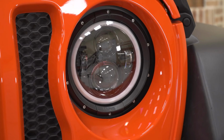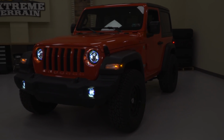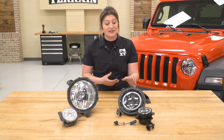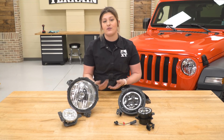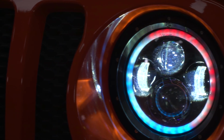Now the big step up is obviously with that lighting performance. What I do really like about these is that they are going to be a lot cleaner, have a more uniform light pattern, and shine a lot brighter than your factory halogen bulbs. Now the factory bulb, that's going to be perfect for stock applications. However, if you're looking for higher performance lights, an LED setup like this is exactly what you want to go for. Now, these are going to be a projector LED both on the headlight as well as the fog light. That's going to illuminate the light a lot farther down the road, more uniform light pattern, and it's overall just going to help the performance of the LED itself.